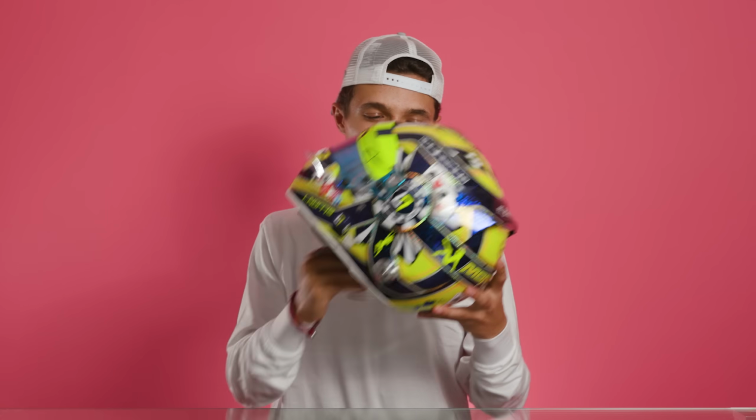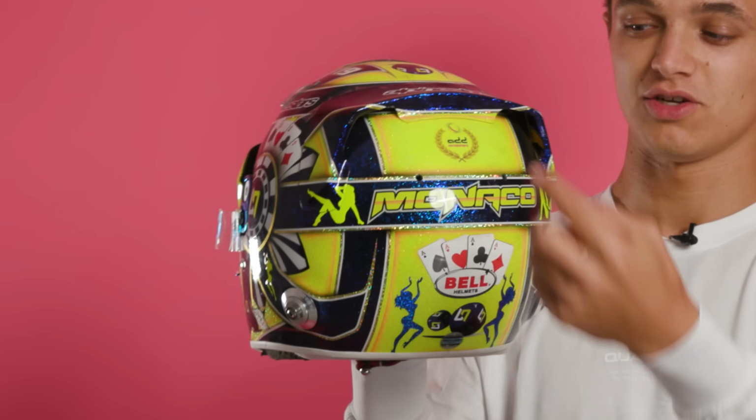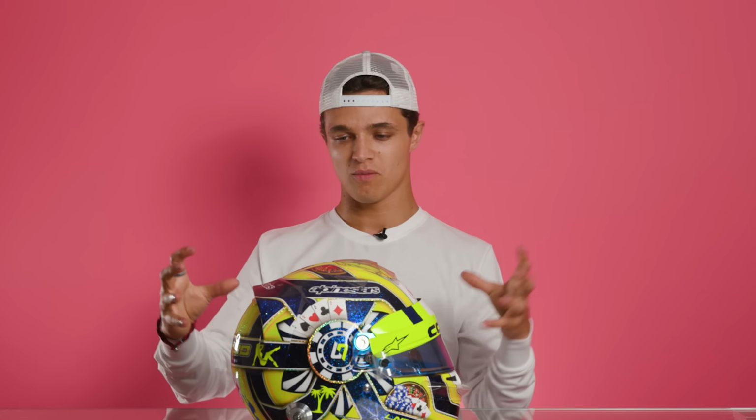Design-wise, again, an evolution of what I had, and probably my most consistent design with how things flow around the helmet. So this line around the back, which started on the previous helmet you saw, these lines then are extending a little bit more into a slightly different shape. More simple, I would say, more current version of my design. This is a lot more me and less Valentino Rossi. I think this is the first helmet that we've got the LN on the side.